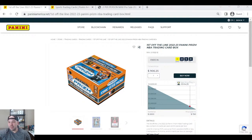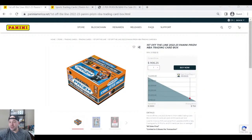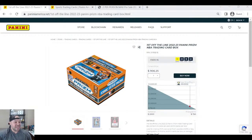I'm still trying to go through the buy it now just to see if it'll let me get through. Anyone else having any luck? Anyone else buying it at this level? Are we going to see it sell out? Still not letting me in that way. The high volume, or is it people buying? Let's refresh this. I can probably get around it. There we go. We're getting in now. Of course, you can always go through the cart. It's still there at 906.